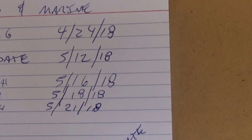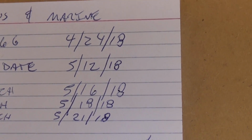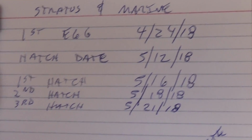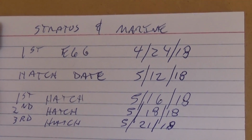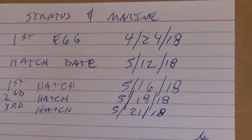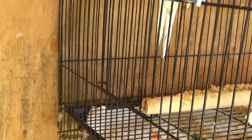So that also means that we probably didn't skip a chick with this last hatch being 3 days behind instead of 2 days, because when they get towards the end of the clutch, the hen will take an extra day to lay an egg sometimes. So I'm thinking we'll probably get one more tomorrow, and that will be the end of that, and we won't need to foster any chicks.